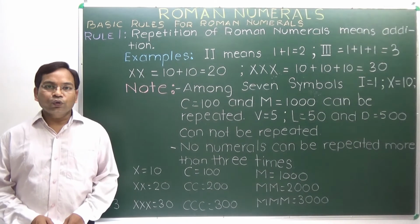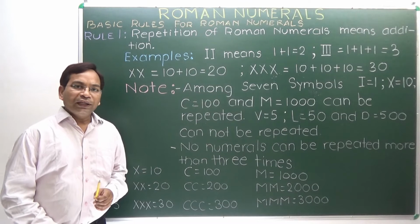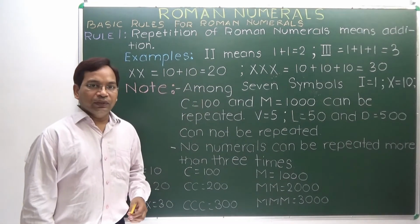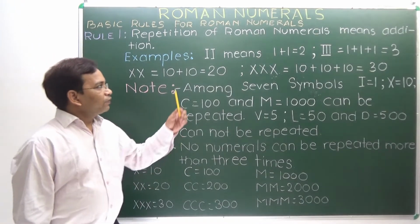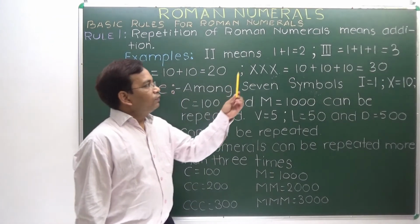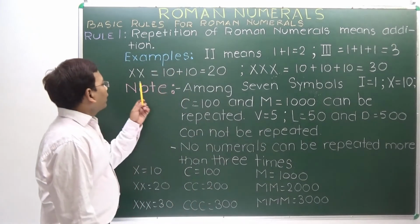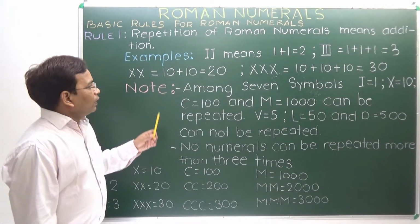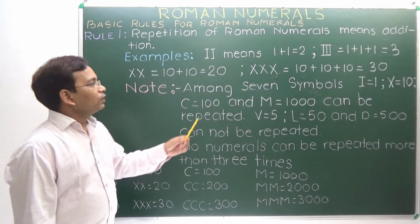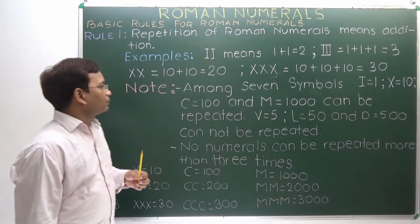Basic rules for Roman numerals. Rule first: repetition of a Roman numeral means addition. For example, I represents 1. If it is repeated 2 times, it means 1 plus 1 is equal to 2. If it is repeated 3 times, it means 1 plus 1 plus 1 is equal to 3. X represents 10, and when it is repeated 2 times, it means 10 plus 10 is equal to 20. If it is repeated 3 times, it means 10 plus 10 plus 10 is equal to 30.